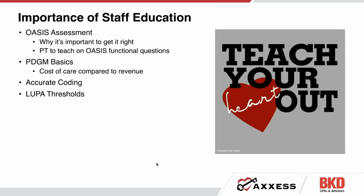The importance of staff education can't be reinforced enough, especially with the OASIS. Accuracy will have a direct impact on reimbursement and outcomes. Consider using a PT to teach regarding the functional aspect of the OASIS to improve accuracy and consistency across all disciplines. Consider completing inter-rater reliability visits with your clinicians.